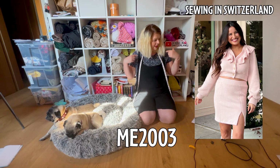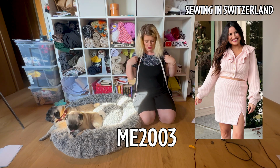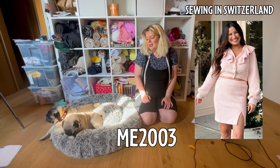So it's got this v-neck here, and then it's got this fun flounce collar almost that goes around the top bit there, and then it's a button down. So it's super fun. It's again very 90s. I think it's really cool.